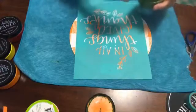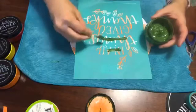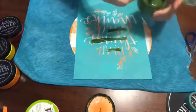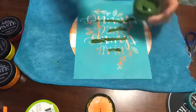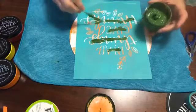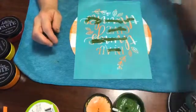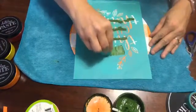All right, so we've stirred this. Now I am going to go ahead and start with getting my words done. And what's really great about this is, you know, you can really make it suit your own style. So choose the colors that you like. Choose the combinations that work for you in your house, in your decor. You don't have to be stuck with one certain way. You can make it yours.